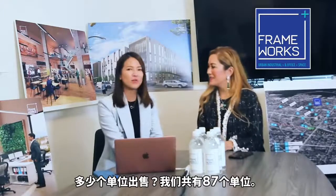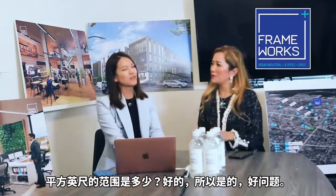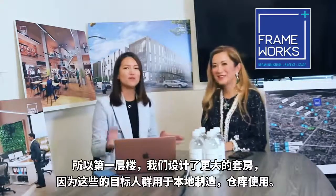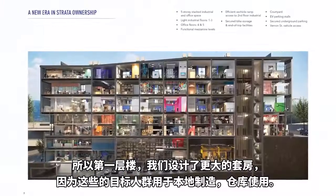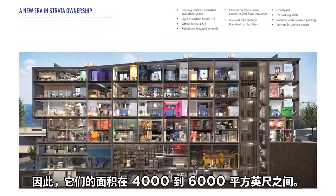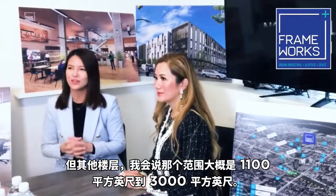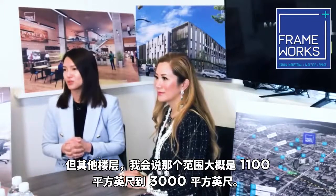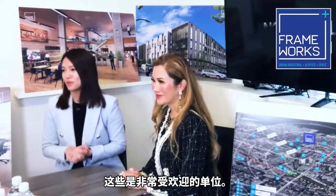Yeah, very exciting. So how many units do we have? We have a total of 87 units. And what is the square footage range? Very good question. On level 1, we've designed bigger suites because we're targeting end users for manufacturing or warehouse usage. Those range from 4,000 to 6,000 square feet. Levels 2, 3, 4 and 5 range from 1,100 to 3,000 square feet, and these are the very popular units.